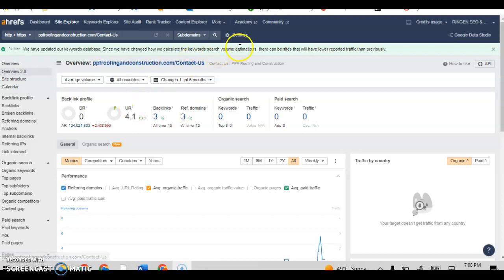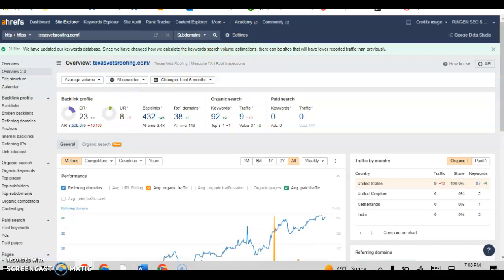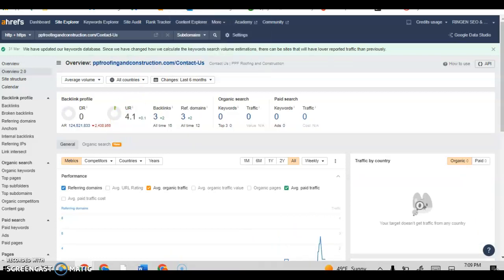So I went ahead and pulled up your competitors as well. Their trust with Google is actually 23 and their UR is actually 8. Their power is 8. So looking at yours, we see that they have more trust and they have more power to their website.